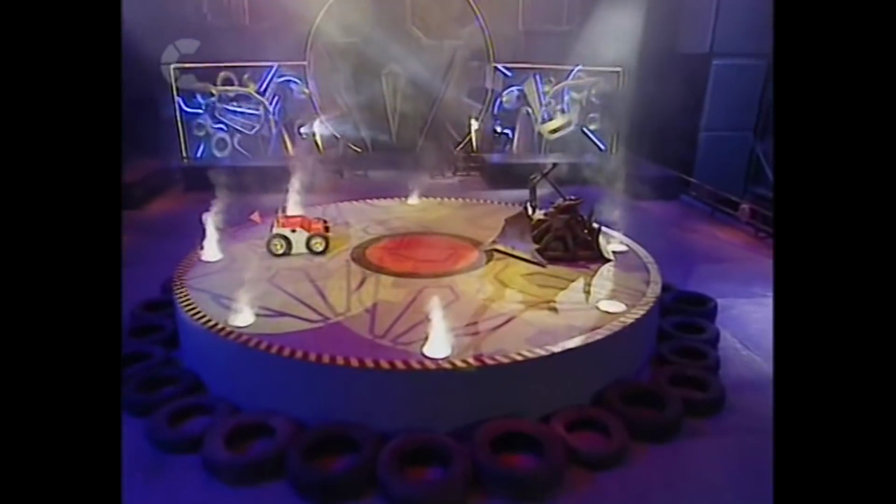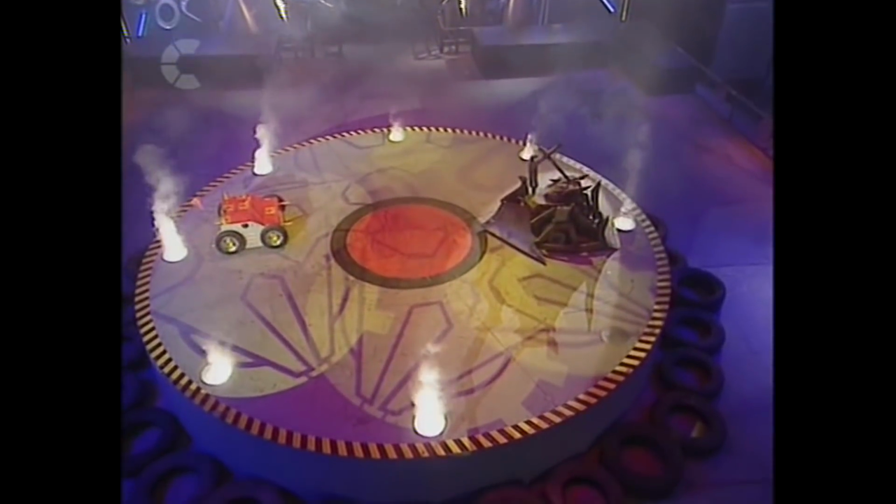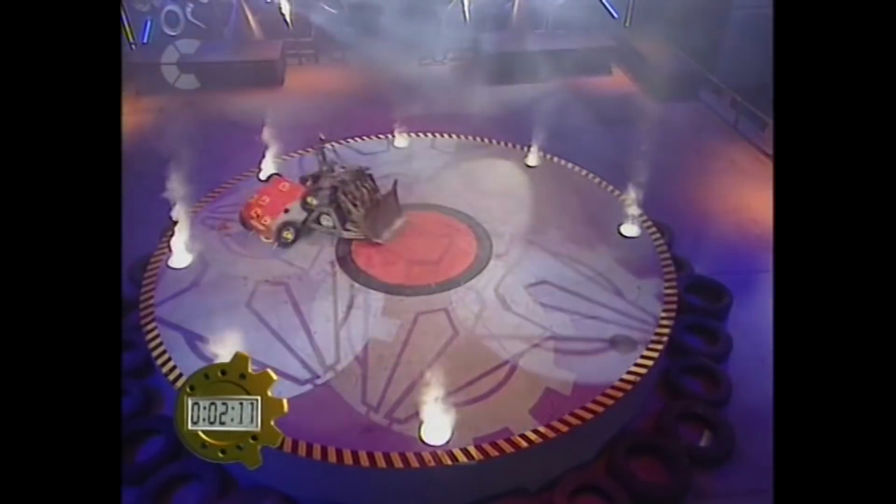3, 2, 1, activate. The Ron team plastered then.